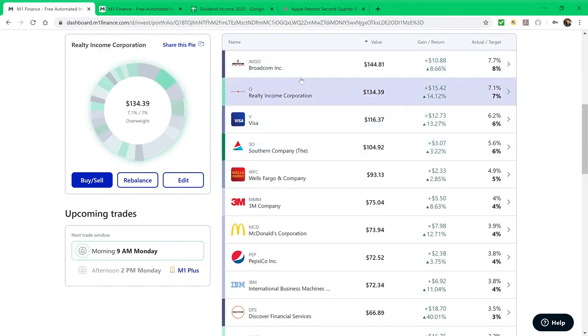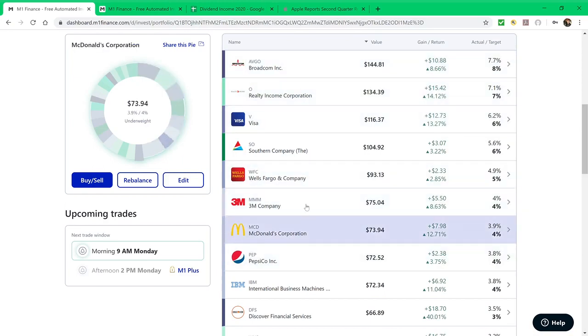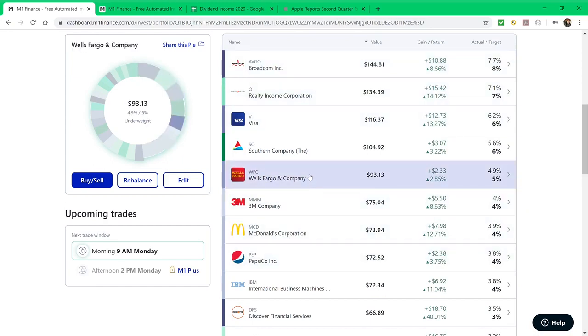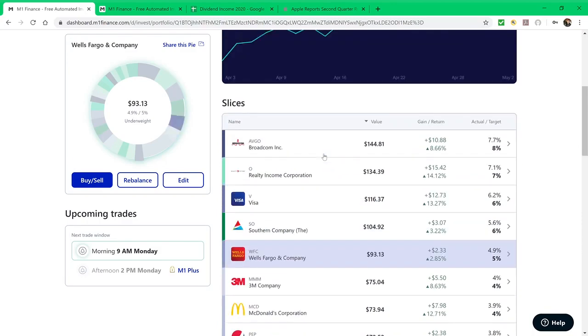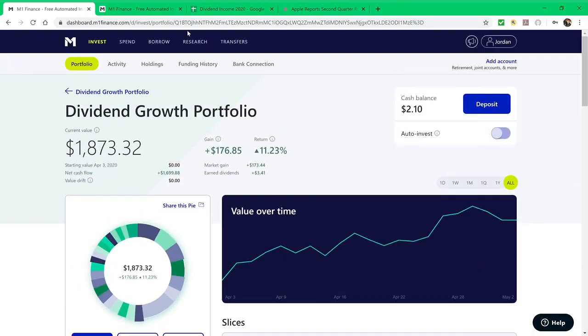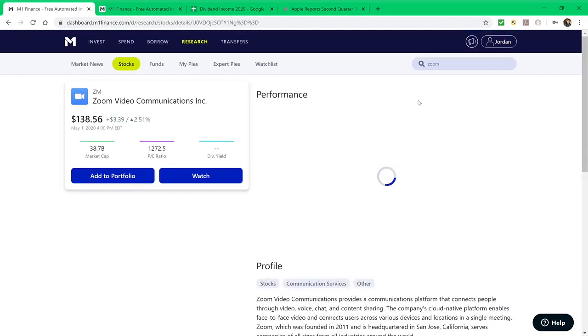I think all these top four right here are going to be perfectly fine, along with 3M and McDonald's, Pepsi. But Wells Fargo, I could see potentially having some struggles with their dividend. They have cut their share buybacks, but with all these stocks, the only way I'll really be selling them is if, A, we have a situation like Zoom stock, for example. Zoom was a company I do not own, but when the recession first hit, Zoom stock exploded.